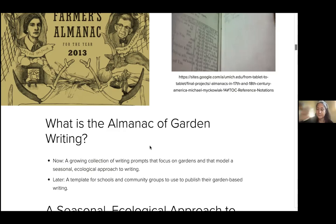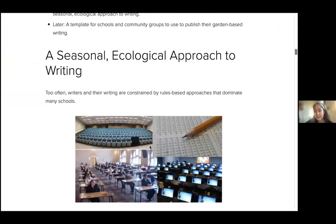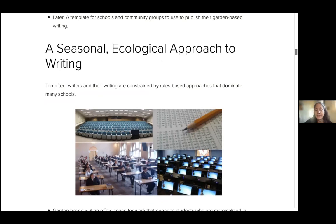So that's the vision. This came out of some observations I've made and research I've done that in schools and traditional classes, writing and writers are constrained by rules-based approaches. And this rules-based approach in the classroom is very similar visually and in terms of negative consequences to industrial approaches to agriculture. And we see this in the classroom in a way that I call an industrial approach to education.